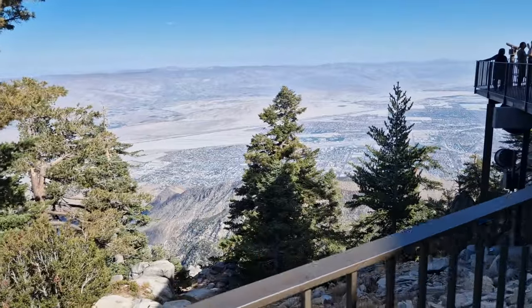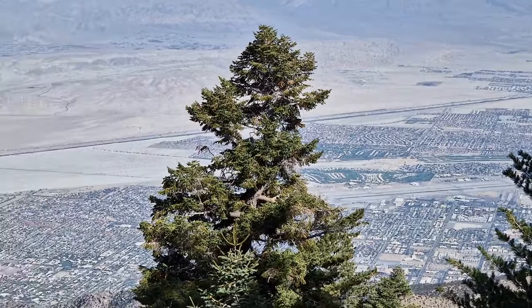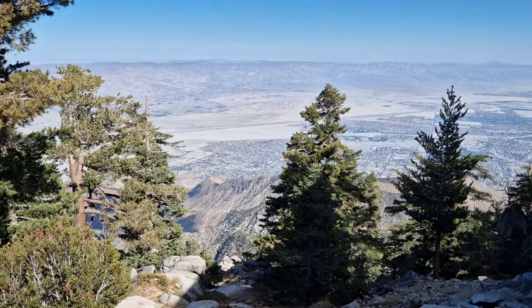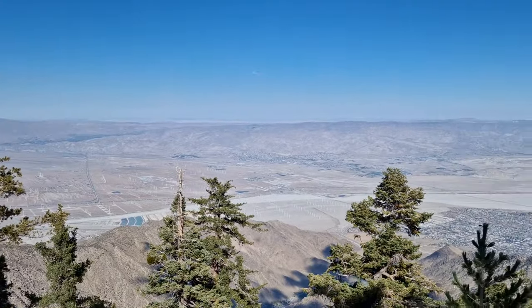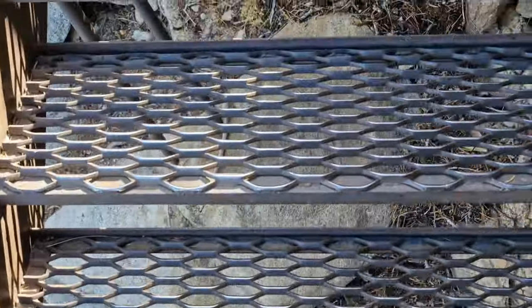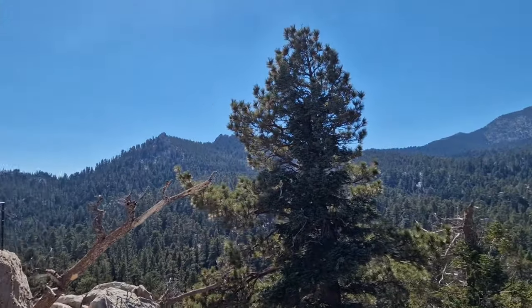Pretty high. Palm Springs is way, way, way down there. 8,000 feet down. Do not bring high heels. We did not. Let's go get the roski and the roski.